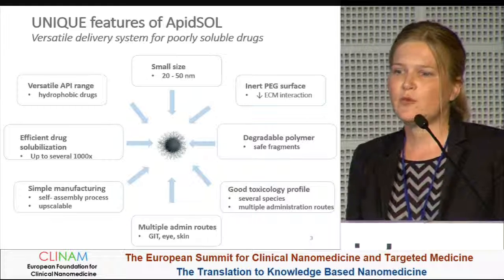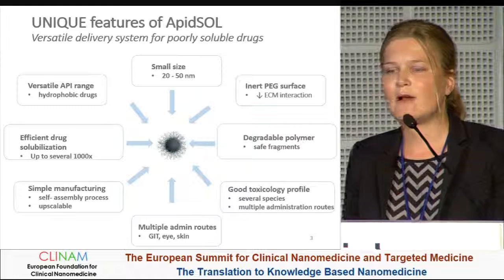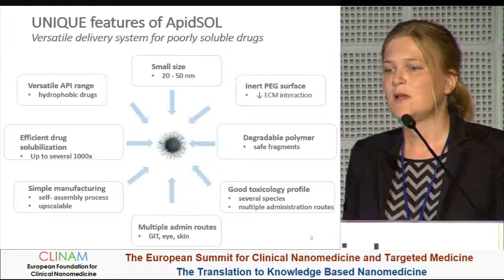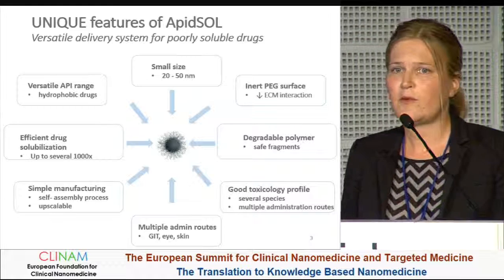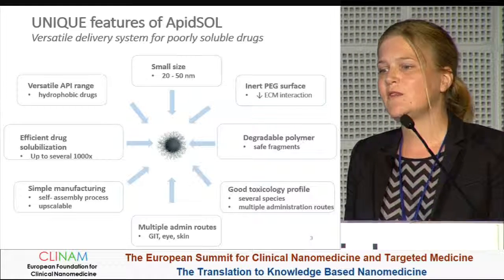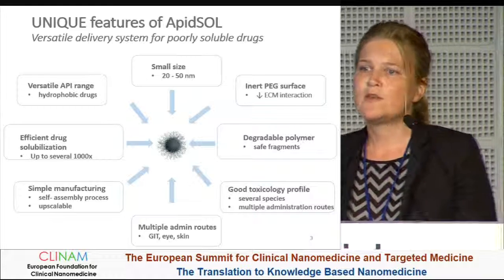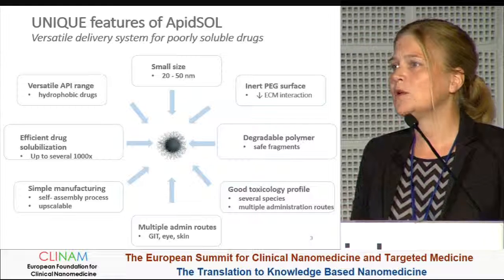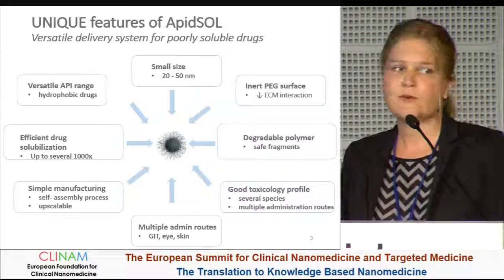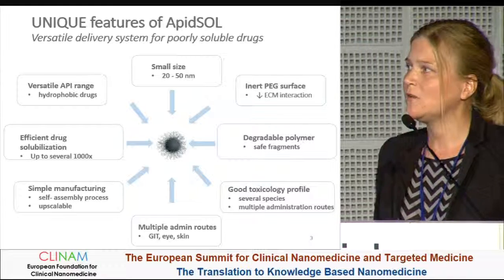Then with respect to applicability, it can be used to formulate a wide range of hydrophobic drugs. It efficiently solubilizes them, and we have enhancement of apparent solubility of up to several thousand times. And the manufacturing process is basically just a self-assembly process. It's upscalable, and we also have a poster outside which describes the upscale from milliliter scale to liter scale.